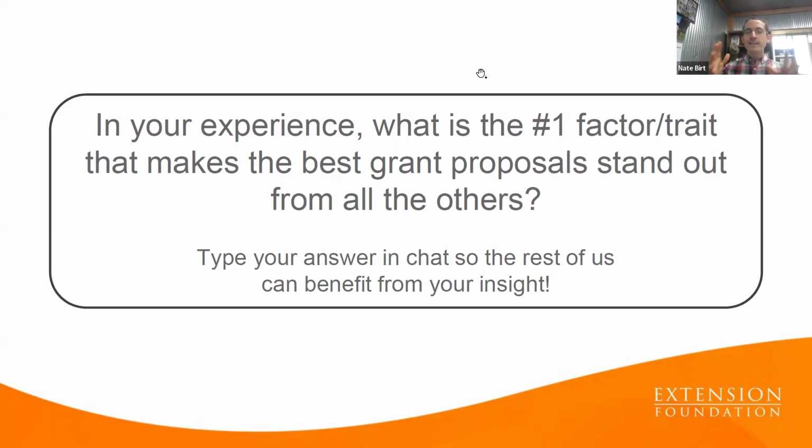Yes, speak like someone is not an expert in your area, because most of them are not. Zoreen, unique idea but must make an impact. Absolutely. So you can't just come up with crazy stuff. It's got to have grounding in research and experience and data. Amy, grants that are building on a solid body of evidence, data, needs assessment, and connect the dots from the data and the needs to the proposal plans.